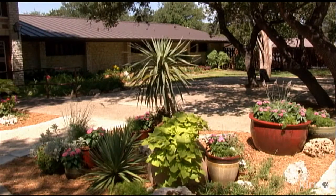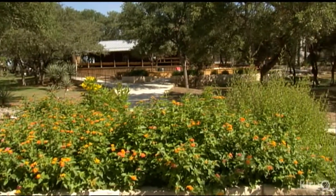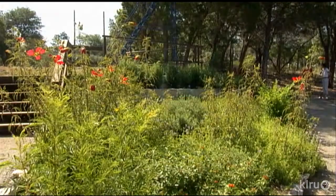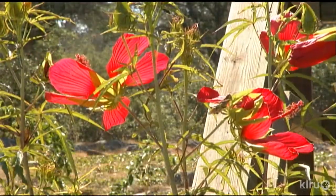We want color all the time that looks good, that's inviting to our guests, that says, come walk this way. Color draws your eye. And therefore we put dramatic colors in certain places for the guests to see that will draw them to walk that way and venture about the grounds.